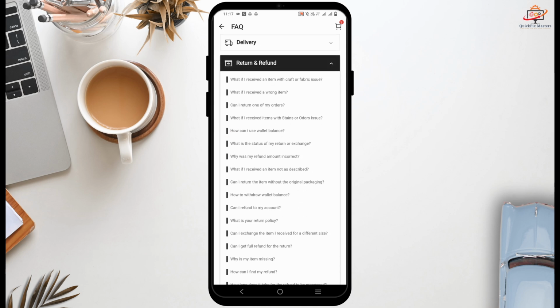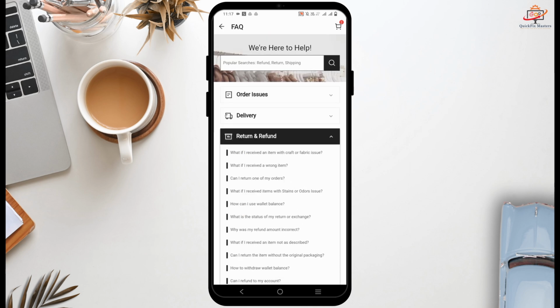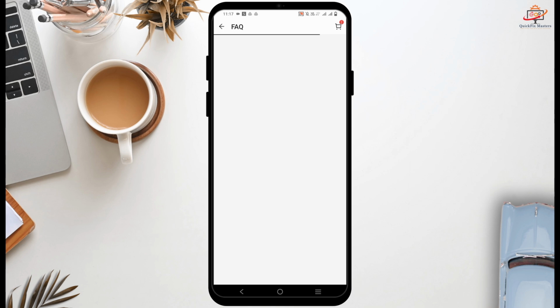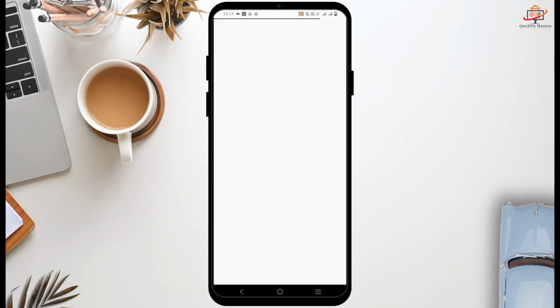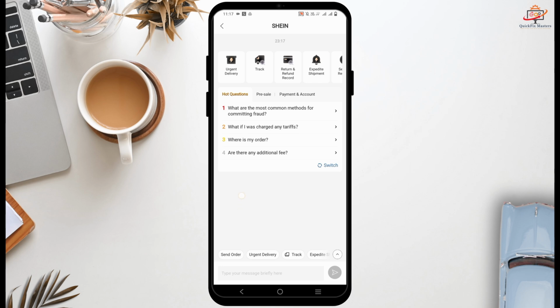However, if you're not yet convinced and want to contact the Shein customer service, you can go for the customer service AI bot. For this, just tap on the questions and then tap on Contact Customer Service. This should redirect you to the page of the AI or customer service. And this way, you should be able to get the reply from the customer service.